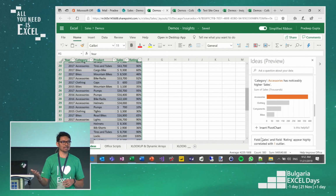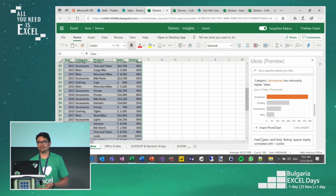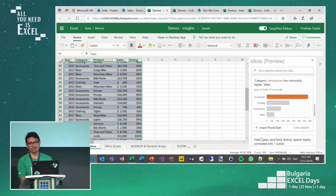So how would you do that today? Anybody? Nobody? You probably use sort, filter, pivot tables. But that's like a long route, right? What if you could just ask this question to your data? So now with Excel, you can do this.